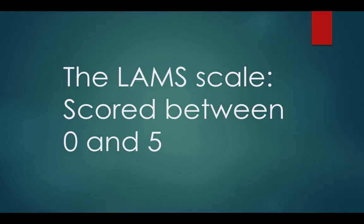So what is the LA Motor Score? It's a 0 through 5 scale that we'll be using. In the past it was just the Cincinnati Pre-Hospital Stroke Scale: arm drift, facial droop, and slurred speech. Are you having one of those? Yes, we're going to activate the field code stroke.